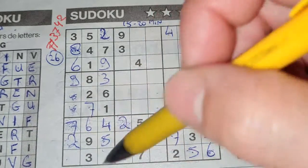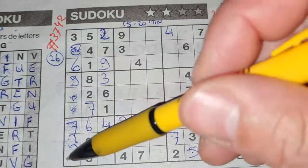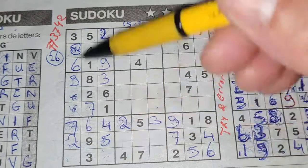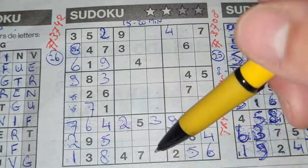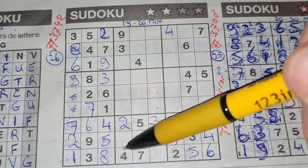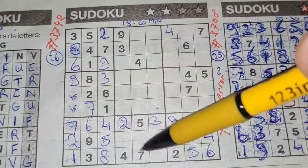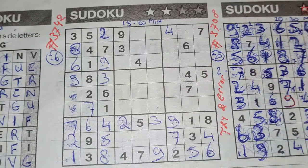2 numbers left in this big square. 1 is missing, 2, 3, 4, 5, 6, 7, and 8 is missing. 1 and 8. We see an 8, no 8 there. 8 should be here, and 1 goes there. 1 box left in the last row for the number. 1, 2, 3, 4, 5, 6, 7, 8, and 9 is missing. Alright.